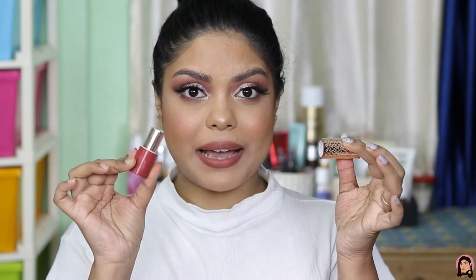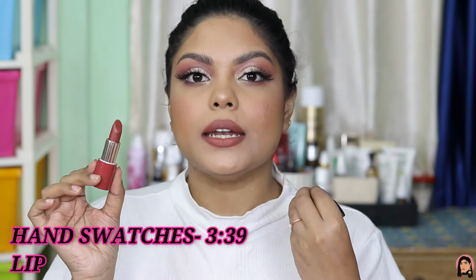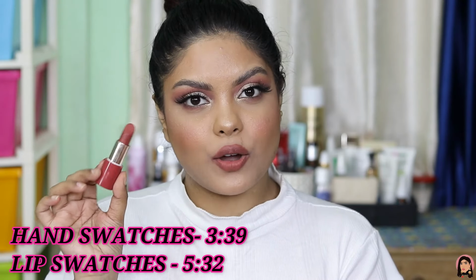Now this has a magnetic closure, as you can see, and this is how the bullet looks. This has a Cupid's bow bullet. I am not a big fan of this kind of bullet, because whenever I was applying this lipstick without, you know, looking at the mirror, I was going out of the line. So that is why I am not a big fan of this. I'm just going to read the description.